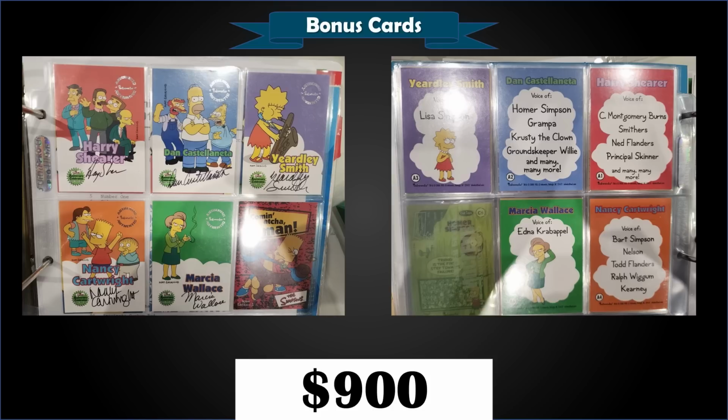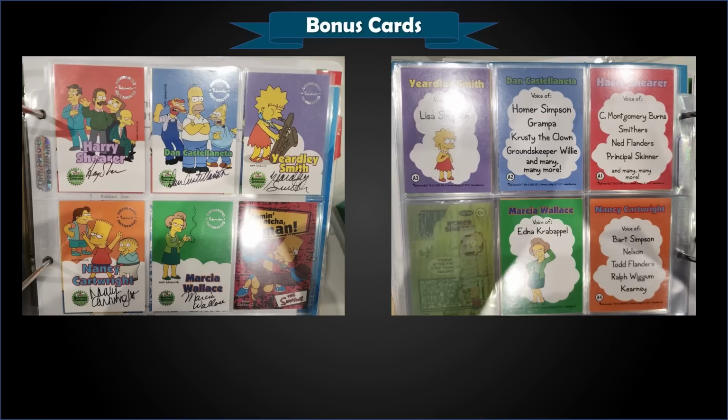You got Harry Shearer, voice of Montgomery Burns, Smithers, Ned Flanders, Principal Skinner, and also many, many more. Nancy Cartwright, autograph, voice of Bart Simpson, Nelson, Todd Flanders, Ralph Wiggum, and Kearney. And Marcia Wallace, voice of Edna Krabappel. Pretty awesome to have the whole 5-card set.